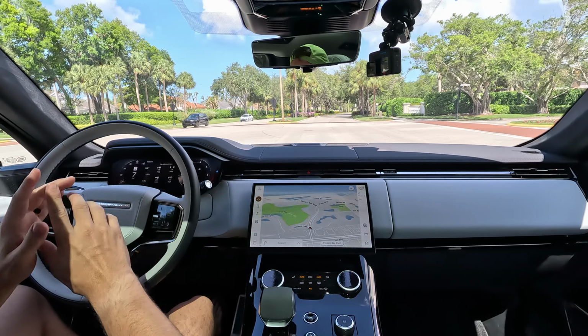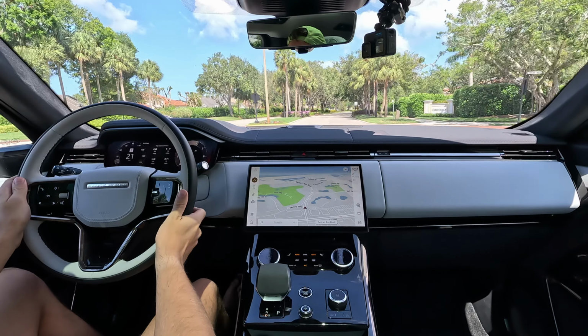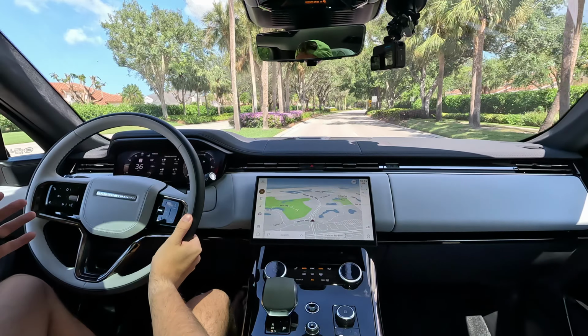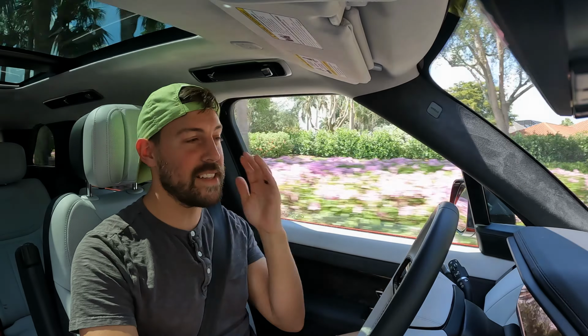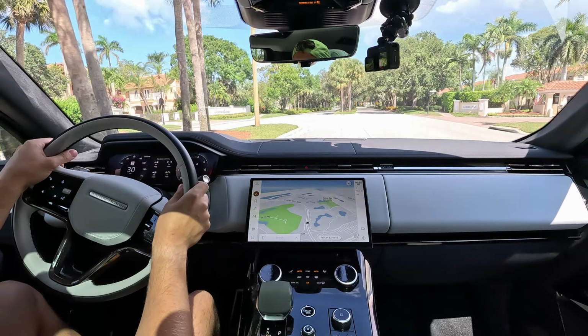All while being super comfortable and smooth at all times. It has ridiculous power while being completely refined at the same time. There's nothing raw about this thing. It's a cream puff with a rocket attached to it.